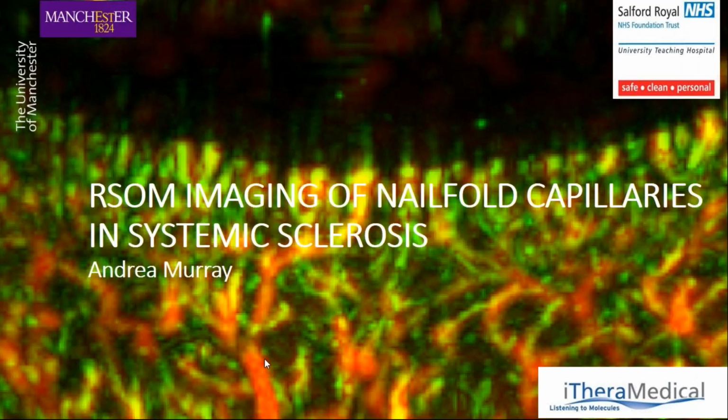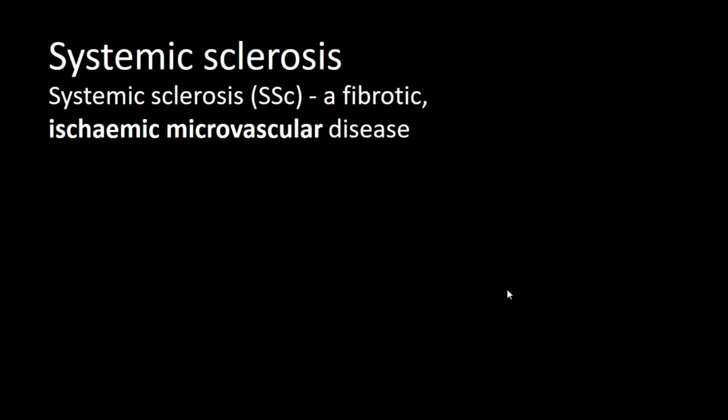So as Katja said, I'm based between the University of Manchester and Salford Royal Hospital. And at Salford Royal, we have a special interest in a rare musculoskeletal disease called systemic sclerosis. Systemic sclerosis is a fibrotic and ischemic disease. So by fibrosis, we mean thickening and scarring of the soft tissues in the body, including the skin and internal organs. And ischemia, the lack of blood flow in the microvessels, so the very small vessels within the tissue, which can cause damage.